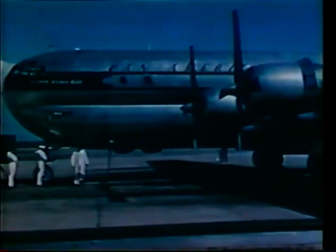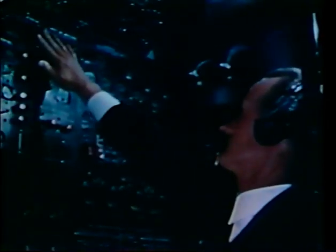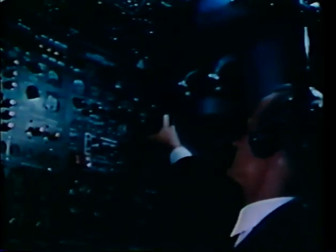She's ready to warm up now, and a field generator moves in to start her four great engines. From the pilot's parlor, one of the largest airline cockpits ever designed, the plane's crew directs and coordinates the work on the ground. Every instrument has been checked and double-checked, and finally the engineer calls, "Ground from engineer. Ready to start number 3."